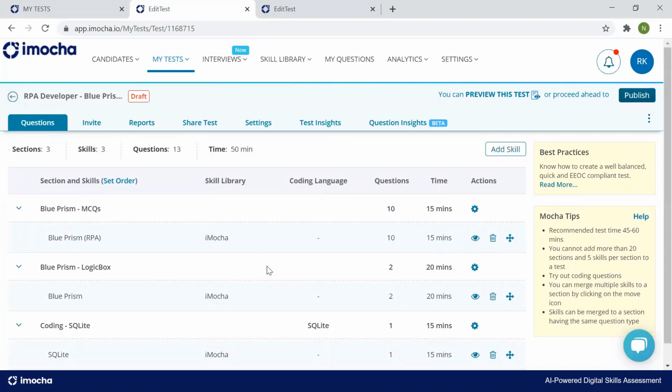Even though it is a test created by subject matter experts, we have given the flexibility of adding another skill to it. However, we recommend sending this test directly to candidates because this test has been created after a lot of research, after a lot of studying the job descriptions of customers and speaking to our customers, and that is how we have created this test. So you can try this out.